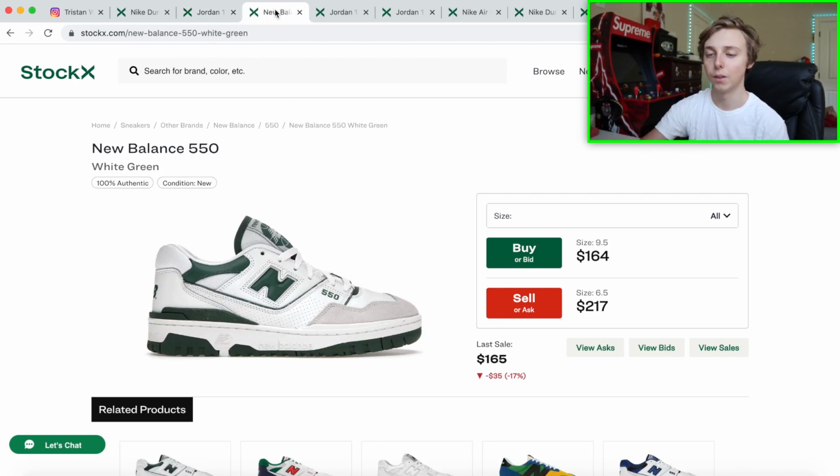So another one, the New Balance 550 White Green. I know some people have a personal opinion on these, and a lot of people are not fans of them, but I'm a huge fan of the 550 model that New Balance has come up with. I know they've really pushed it out there with many different versions. I know they got a purple version. I think they got an orange version of the shoe. There's all the colorways of it.